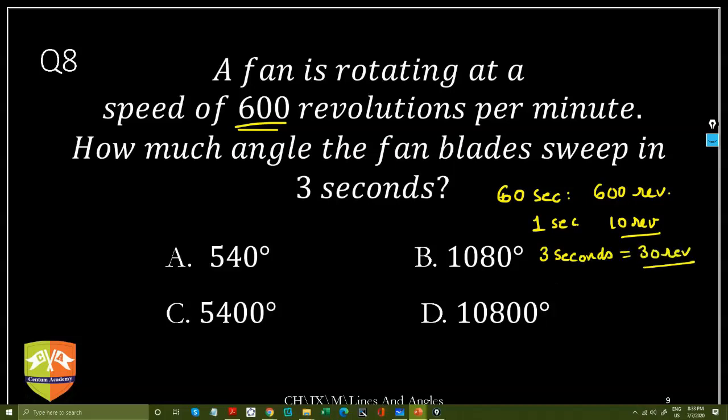Now one revolution is equivalent to 360 degrees, one full sweep. Multiplied by 30, so 30 into 360 should be the answer. Sir, can we assume it another way? Like it makes 600 revolutions per minute, so the angle will be number of revolutions into time. So you have to change the units of time, no? Yes, sir. This is minute, this is second, so you have to convert them. Yeah, that's how it has to be done.